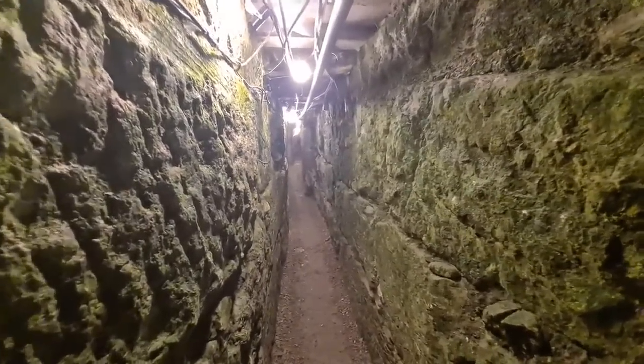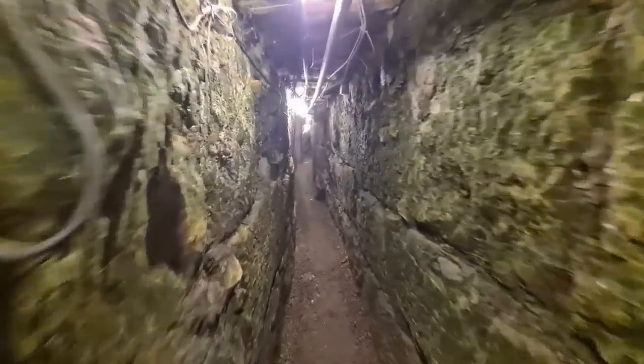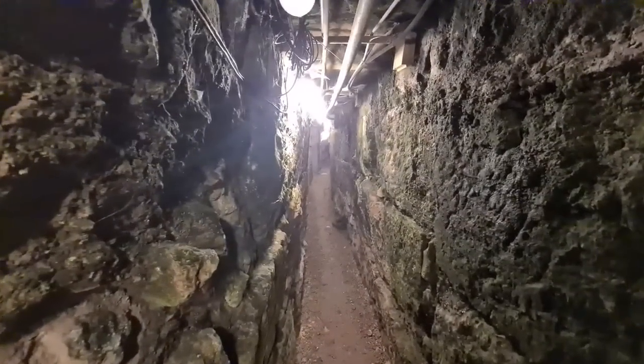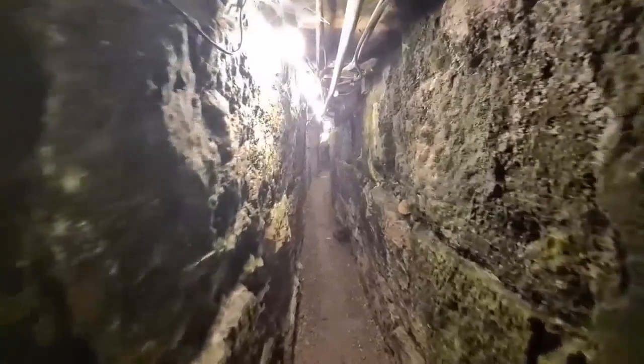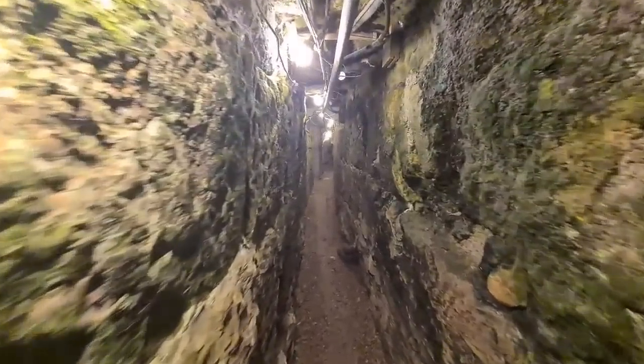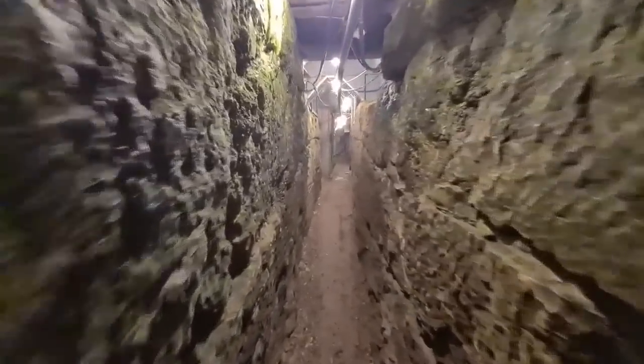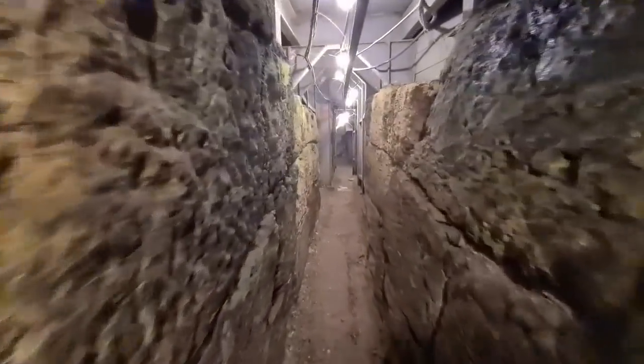Then stones to the right and to the left. And it's only for one person because it's a tunnel. And if you want to clean it or maintain it, you need not more than one man in it. Why waste a lot of money to make it wider?